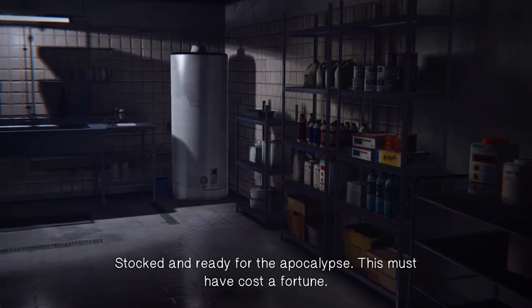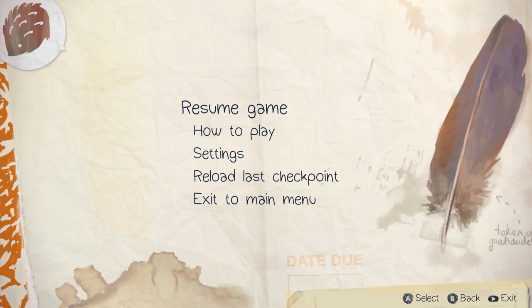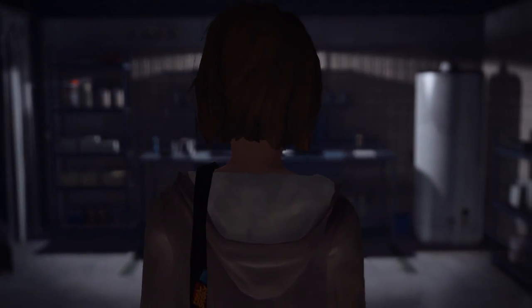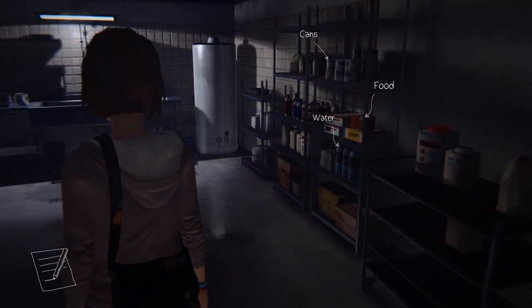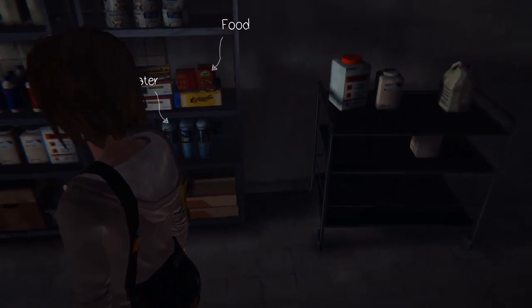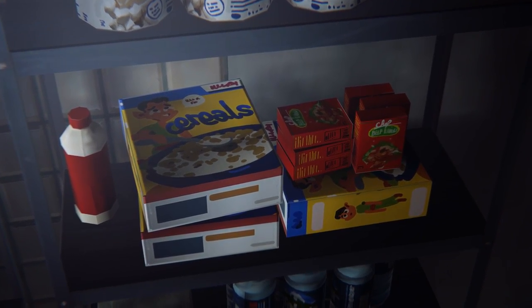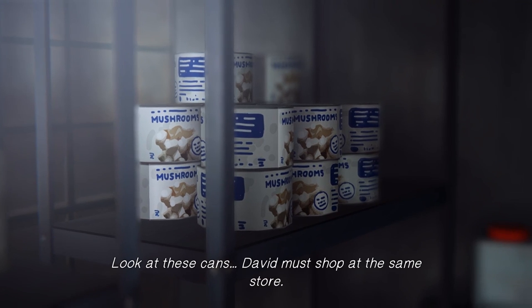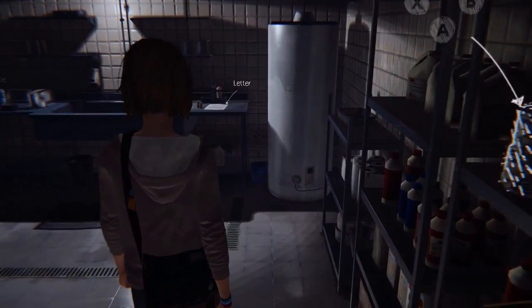Stocked and ready for the apocalypse. This must have cost a fortune. I'm just thinking about how close we are to finding Rachel. Come on. What the hell is this? More survivalist supplies. Look at these cans. David must shop at the same store.